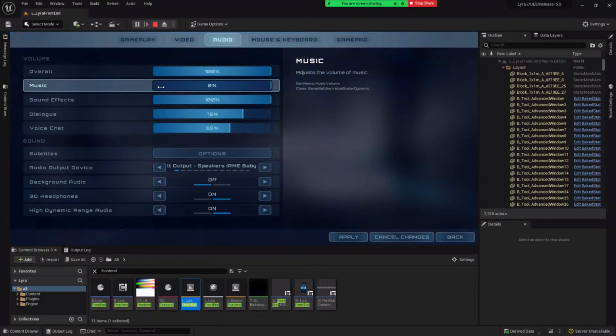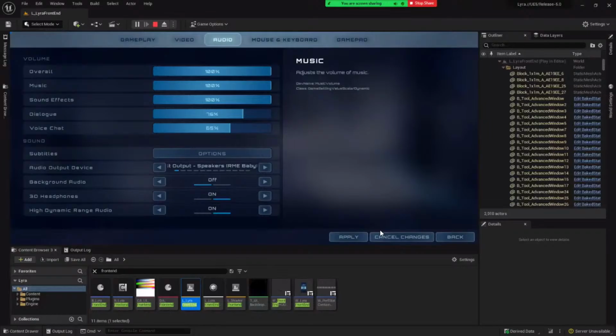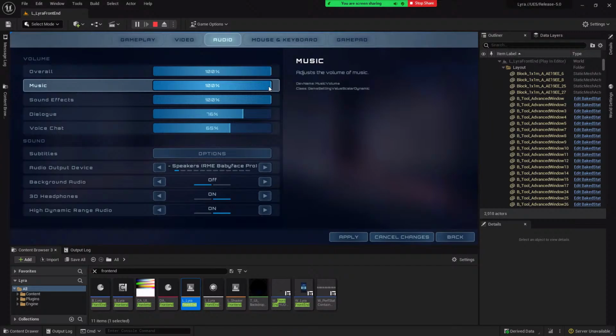Notice, by the way, it's dynamic. It's dynamic, yeah. So in Fortnite, I think it's not dynamic. You have to click apply. It's not a limitation of the engine. This is a difference in how Fortnite uses an older mixing system, and we use the new hotness here.